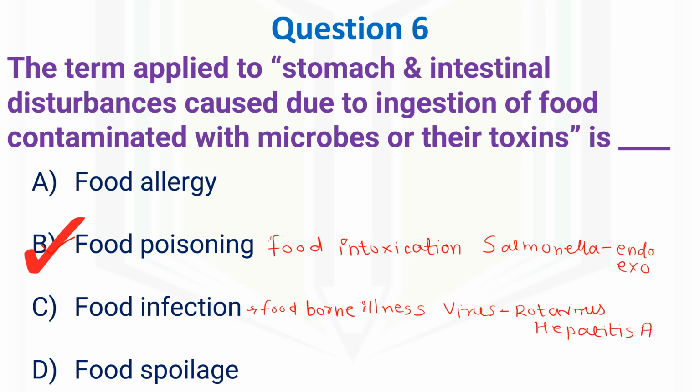Then we have food spoilage. It is a process of change in the physical and chemical properties of the food, and it makes it unfit for consumption. So these can be caused by physical, chemical, enzymatic or microbial factors. For example, if it is a physical factor, then it can be damage to the surface. Then if it is a chemical factor, the food can be spoiled, and there will be an increase in acidity, or it will give off flavors, etc.